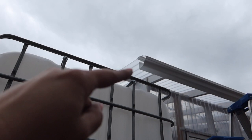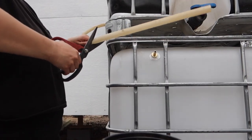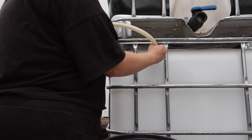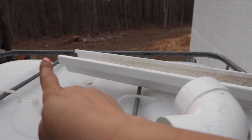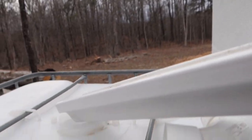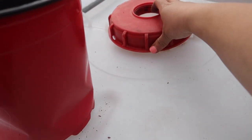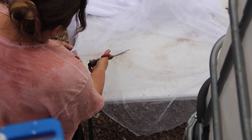So right now, this is where the gutter ends and it needs to go into the top of that tank. We've gotta figure out how to make that work. All right, so the hole is over here, and this is where the gutter ends. I need to get some more parts, but it's supposed to rain tomorrow, so right now I'm trying to figure something out so we can collect rainwater. The lid, this middle part pops out, so we're gonna do that and put the mosquito netting underneath it.